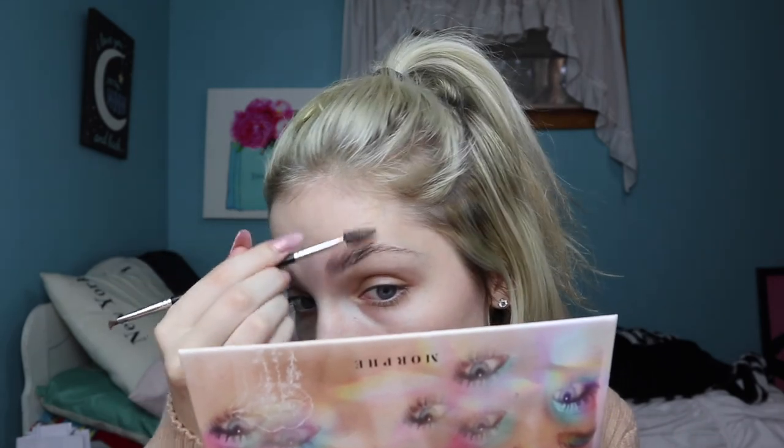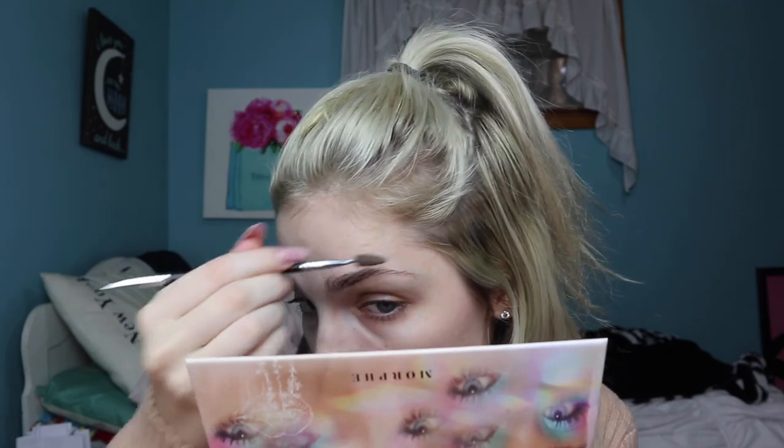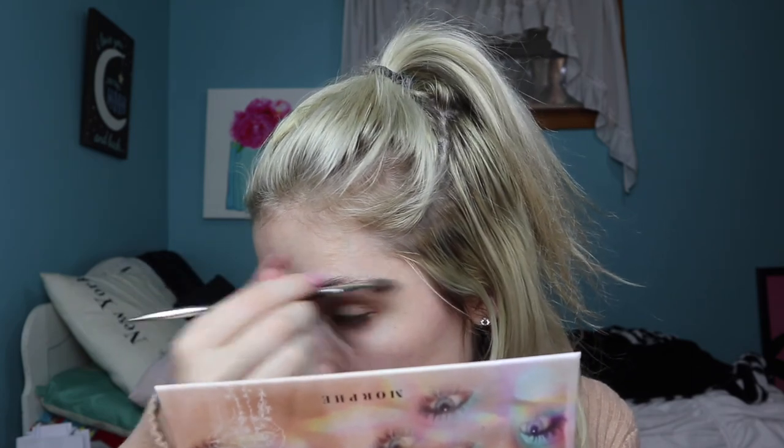And because people want to see how I do my brows, I really don't have any technique to them or a specific way to do them. I just fill in the sparse areas and that's it. I don't really do my whole brow. I just do my sparse areas, because I have naturally thicker dark brows, so I don't really need to fill in a lot, just where it's sparse. So I only do the end and then my front and then I'm good.